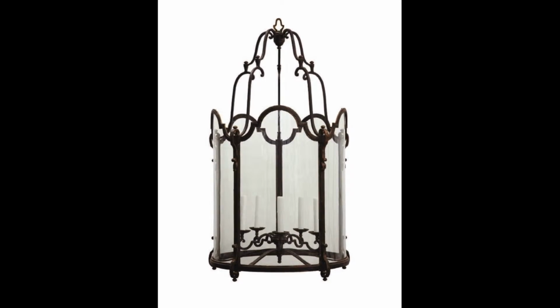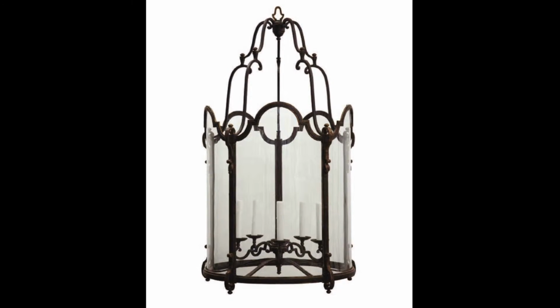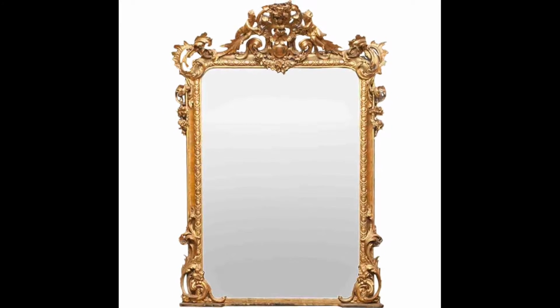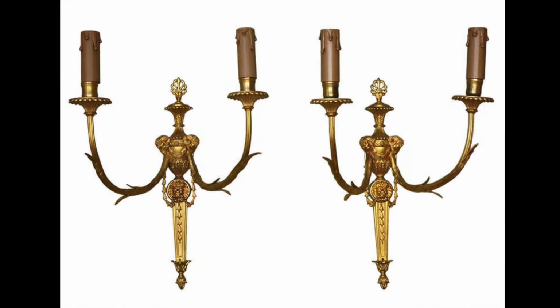You probably have great ceiling height. So now you can do what the French do. You can really get a beautiful French-looking lantern and put it on your black and white floor. Put a great mirror over the console, some pretty sconces on either side. If you have a big enough foyer, you might have a curving stair coming down.